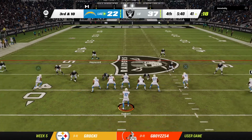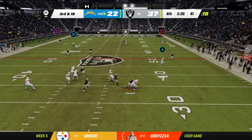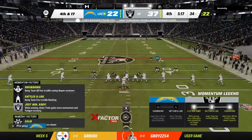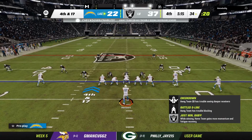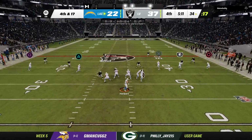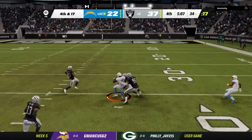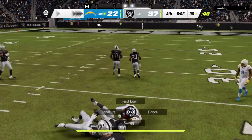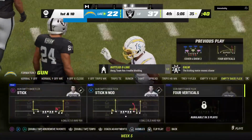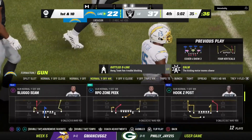This is 3rd and 10. Now Herbert with it, looking to pass. Flush to his right. And he can't find anywhere to go with it. And he goes down. 4th down for Herbert. Desperation time. Open man, it's Rager. He's got it. And he is going to have the Chargers first down. And that was something else. A big pickup on 4th and long to give him a new set of downs.